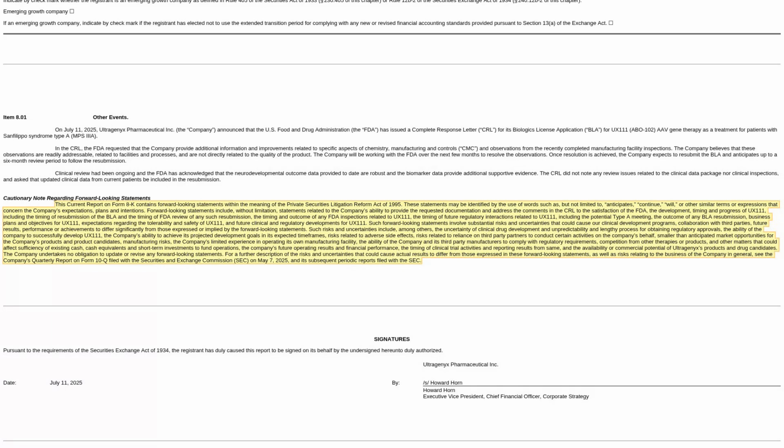If they fail to address the FDA's concerns, it could delay or prevent the drug from being approved. Alright, that's our breakdown of Ultragenyx's report.